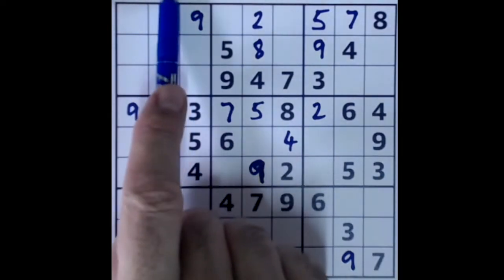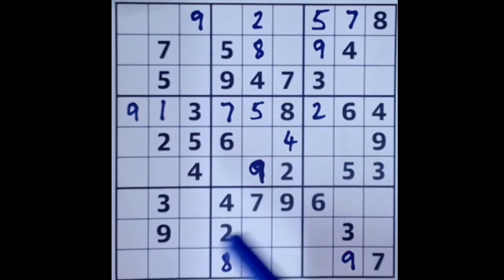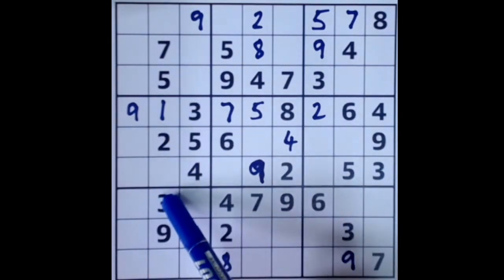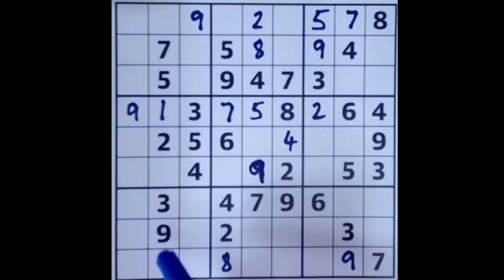Okay, I've seen something. So in this column here, what do we have? We have 1, 2, 3. We don't have 4, 5. We don't have 6, 7, 9. We don't have 8. So the missing numbers are 4, 6, and 8, right?